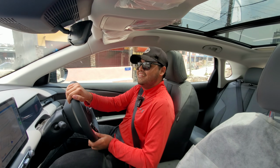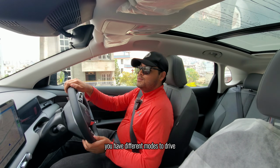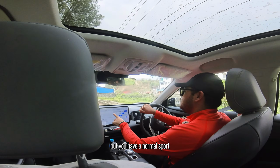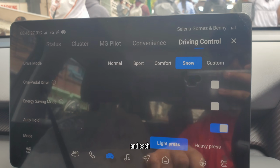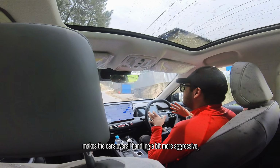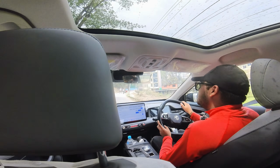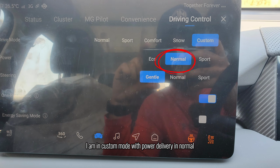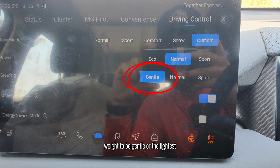Like, nice. So as for driving modes, you have different modes to drive. I am currently on a custom mode, but you have normal, sport, comfort, and snow, which handles traction a bit differently. And each driving mode change makes the car's overall handling progressively a bit more aggressive. Like, foot down now, the car will pick up. And mind you, I am in custom mode with power delivery in normal or eco and steering weight set to be gentle or the lightest.